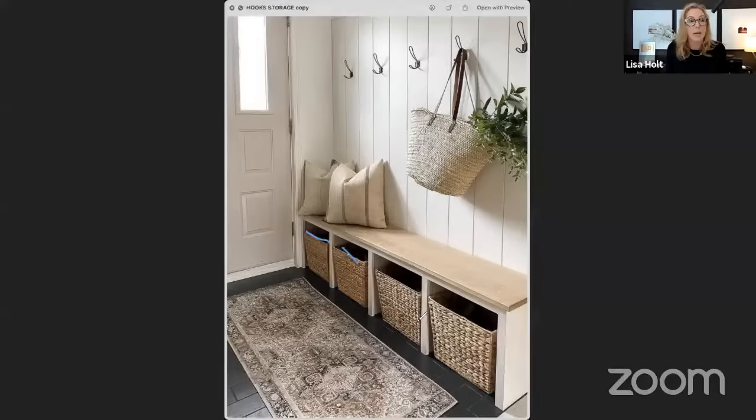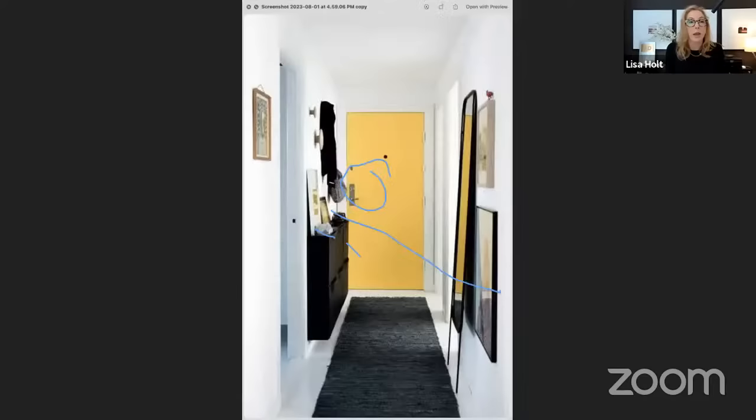Then you have a sitting area here, very welcoming. They've added the little pillows, which is kind of nice. Then they put some kind of fun decorative hooks on the wall. They've added a little bit of, it looks like shiplap here, but you could do anything. You could do a little accent painting or a little bit of peelable wallpaper if you're in a rental place. That's no problem.